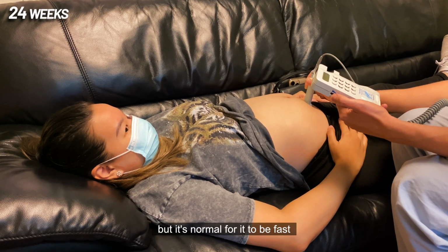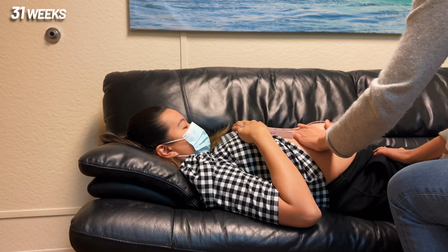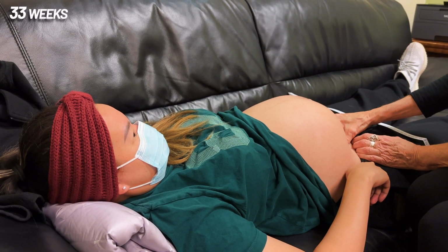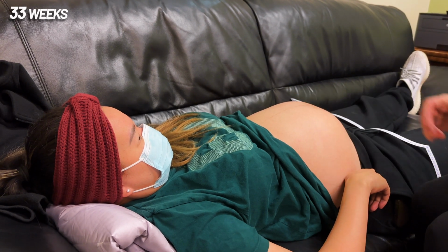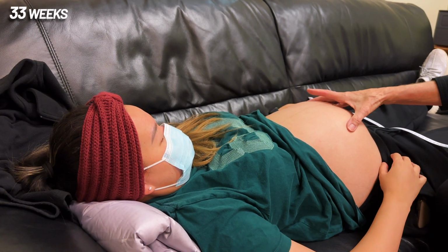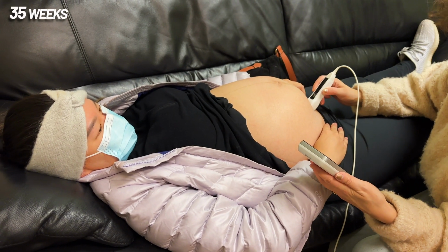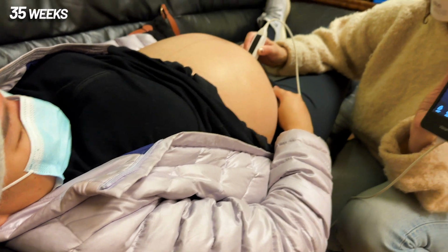It's normal for it to be fast when they're moving around. From the moment that we met. 31 centimeters. Right on track. Okay, so what my hands tell me today is your baby is head down. Oh, really? Yeah, it sure feels head down to me. So now you're having one of those Braxton Hicks contractions. Can you feel your tummy and feel how rock hard it is? Yeah, very different. Yeah, rock hard. So that's the Braxton Hicks contraction. And if you look at your belly, it's changed shape. Yeah, it's kind of like circular now. So I'll show you here. So that's when you release head down.